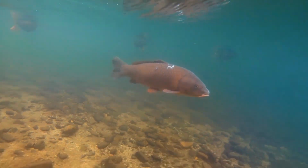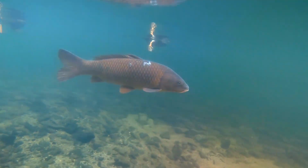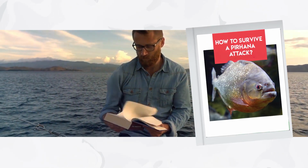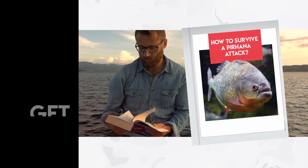But how do these little, evil-jawed creatures find their prey? What is their favorite body part? And what are the most helpful survival tactics you must know in an unfortunate attack?